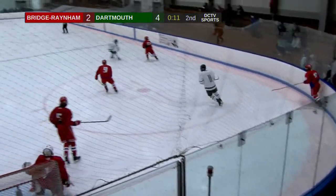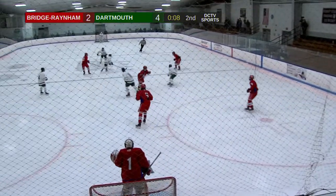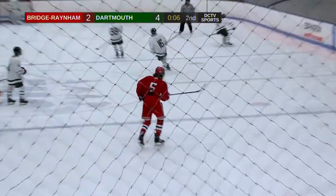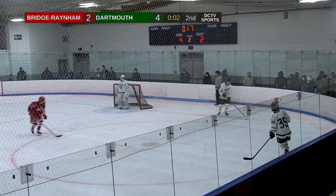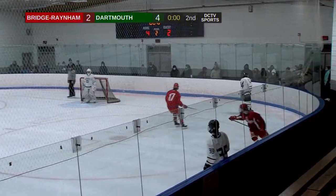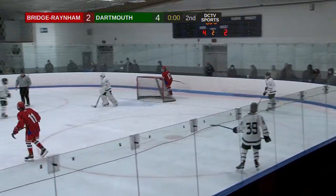There's a pass out in front. Great defensive play by Justin Peters. Two Indians alone in front of the net. Yeah, if Justin Peters doesn't get a leg on that, then you're looking at a great opportunity for Dartmouth. So just a great play there by Justin Peters.